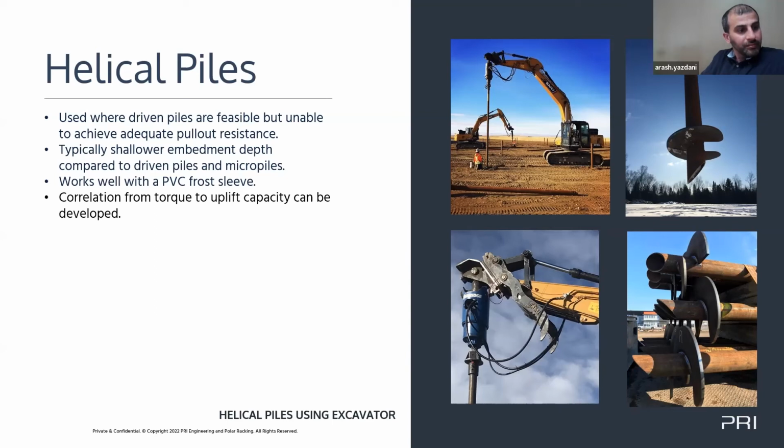But you don't want to be in that field in the fall when it's wet. You're not putting one pile in. Yeah. A driven pile will penetrate frost, even the deepest frost, 6-7 feet. It'll go like a hot knife through butter. A helical pile in winter, you have to pre-drill. So yeah, there's an extra cost. You have to pre-drill.